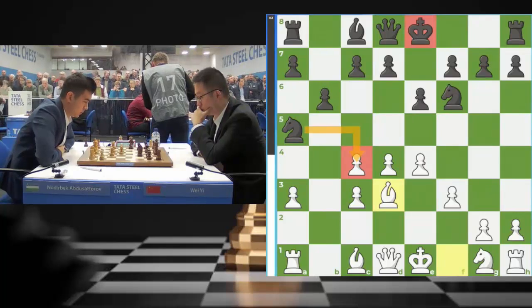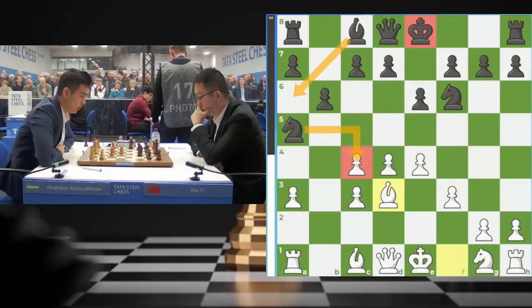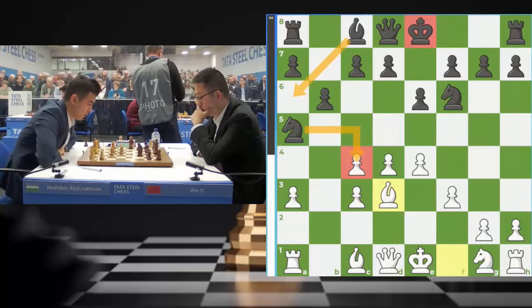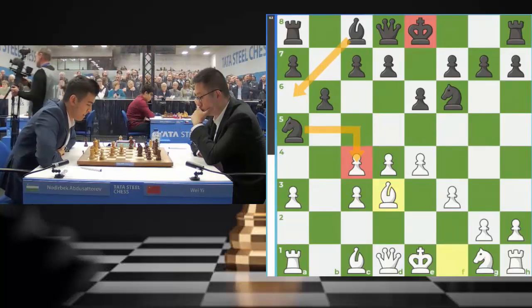One of the traditional plans of the Nimzo Indian is simply to harass the pawn on c4. You want to attack it with the bishop on a6, and you also want to complete your development and have a very flexible pawn structure, d6 and e6. And you're going to break with c5 at the right time.